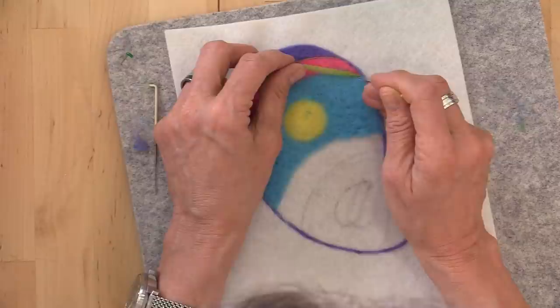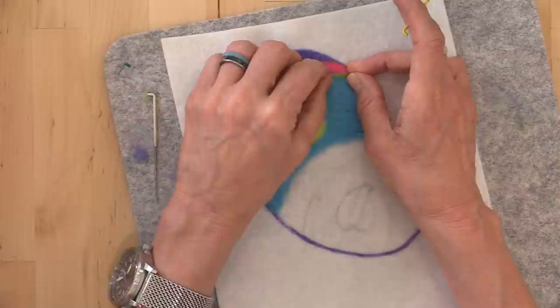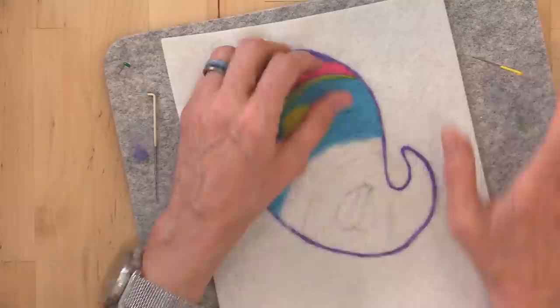So I'm using a very fine needle. This is my 42 triangle needle. And we would say draft out the fiber. Drafting is a term that would be used by a spinner. Spinners draft out, which means that if the fibers are very close together, when they draft, they're just going to pull the fibers slightly apart.